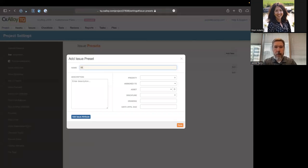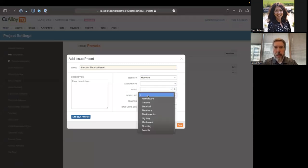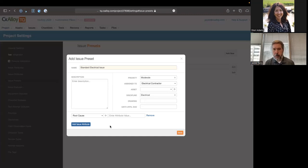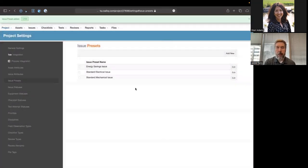So I'm going to say, standard electrical issue. As an example, my electrical issues I normally bring in as moderate priority. Obviously, they're going to be electrical discipline, and I'm going to have a default assignment of these to the electrical contractor. I also want this issue to have a root cause as something that needs to be specified. So you can add the issue attributes to the presets and have those be part of that definition. You can have it just be present, requiring the person entering the issue to fill out that value, or you can pre-fill it with an initial value. For example, if you always wanted the energy savings impact there, but with a default value of 1, you could do that. So we'll create that preset.